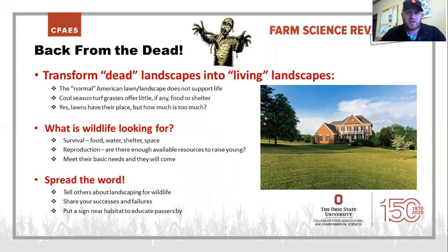The robins running around there trying to find some worms in the yard. But that's about it. You don't typically see a whole lot of wildlife in these kinds of areas. Those cool season turf grasses don't offer any food or shelter. And while yes, lawns do have their place for people for recreational use and sometimes aesthetic use, how much is too much? We need to look at scaling back some of those yard spaces.